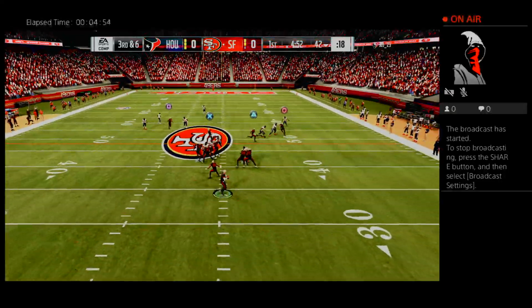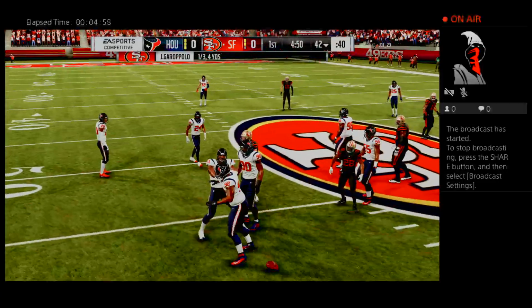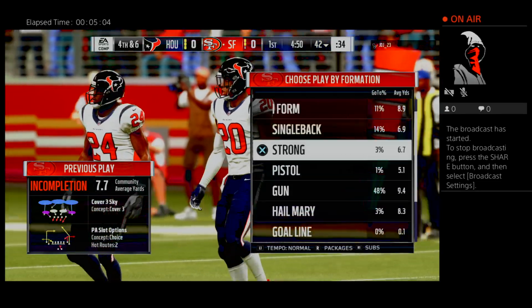Play action. Garoppolo. Oh, he almost picked it. Nearly a turnover there on their opening drive. And that's a throw he'd like to have back. Now 4th down.